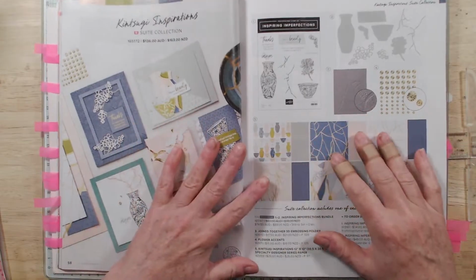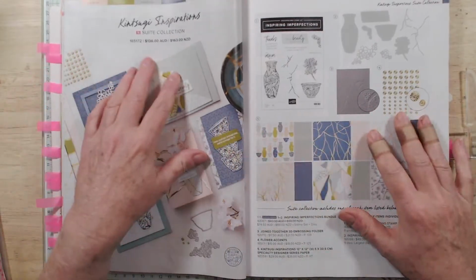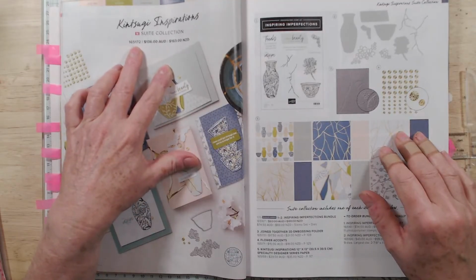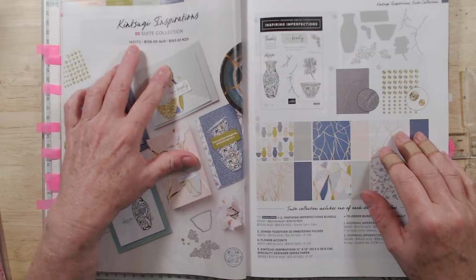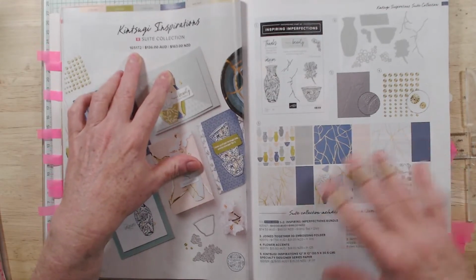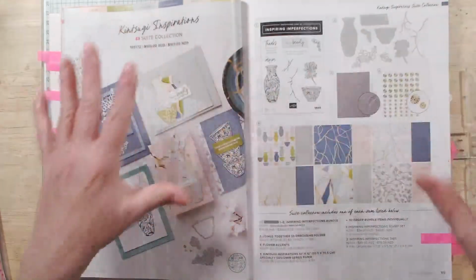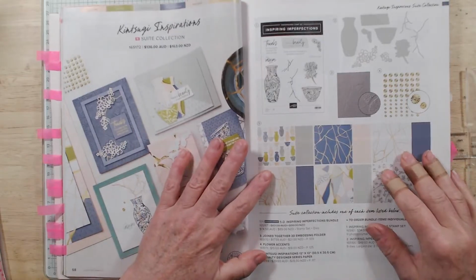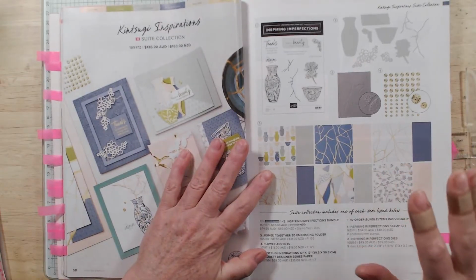So the suite, if you buy it all in one, has a single product number. And you've got to remember that this sale is working very heavily off product numbers. So if you put the product number for this particular suite into your order, you'll get all 1, 2, 3, 4, 5 of the items added to your order. Okay, so that's what a suite is.